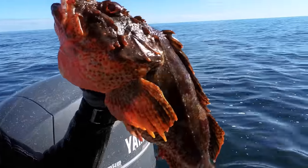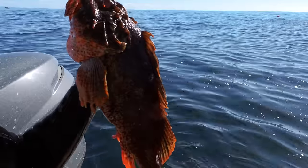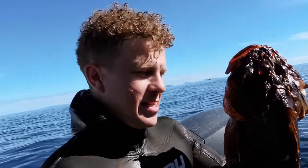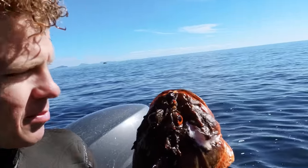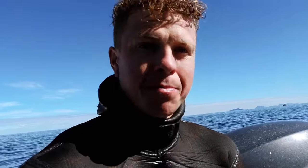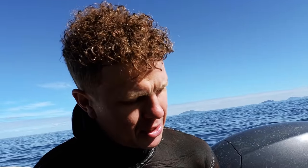Managed to see this scorpion fish sneak away into a crack and look down on top of him and just whack the spear into him. So yeah, top eating fish. If you haven't had them before, they're named poor man's crayfish. Quite a similar taste to the name, but yeah, just beautiful eating. So get him on ice and you know, we've got some good fish for the week.